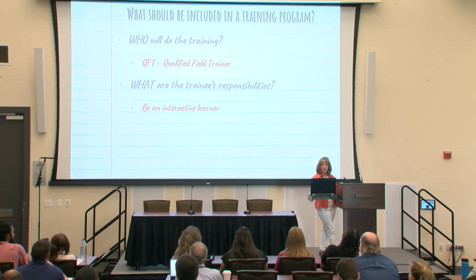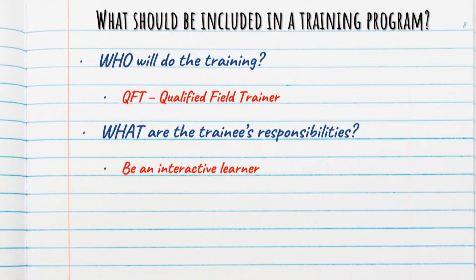So the trainee has some responsibilities too. They need to be an interactive learner, and this means asking questions. The trainee has to feel comfortable enough to ask for clarification or to ask the trainer to repeat instructions to ensure the trainee understands how and why things are being done. As well as hands-on training, the trainee must also be trusted to become familiar with the SOPs, the quality control criteria, regulations, and other documented policies.